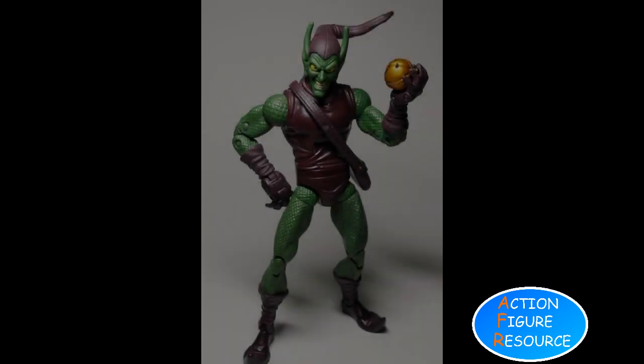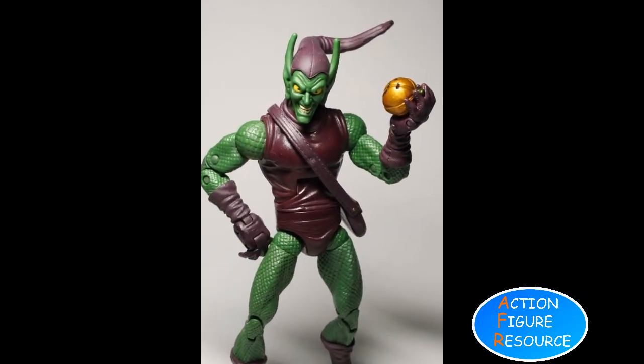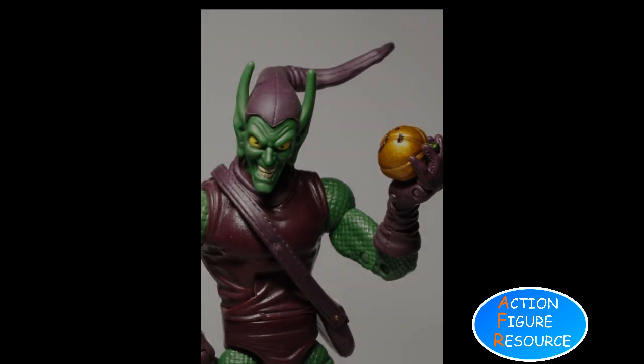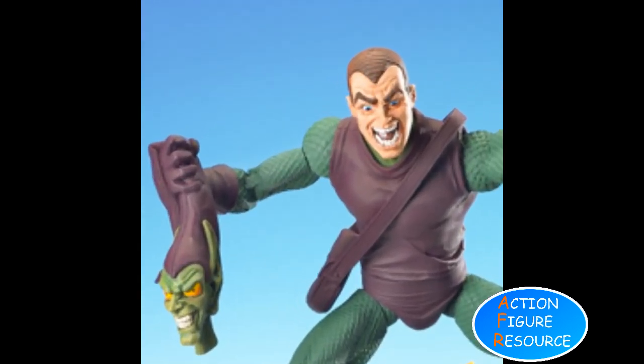At 5, from the original Toy Biz Marvel Legends, Green Goblin from the Onslaught series, perfectly rendering both Spider-Man and Peter Parker's deadliest enemy. In typical Marvel Legends fashion, this guy had an unmasked variant, and fans were left with the agonizing choice between them.